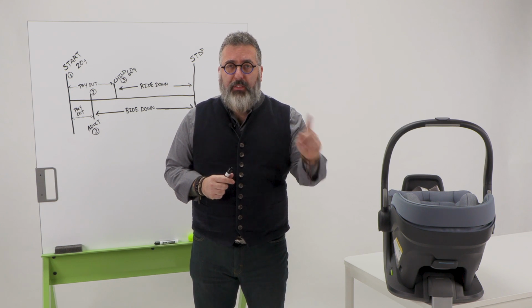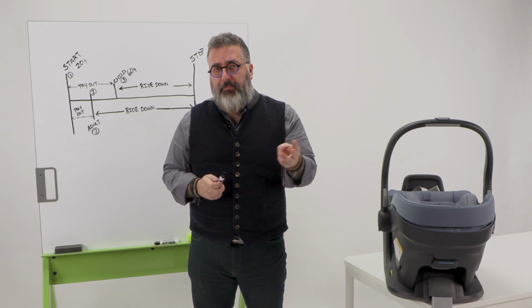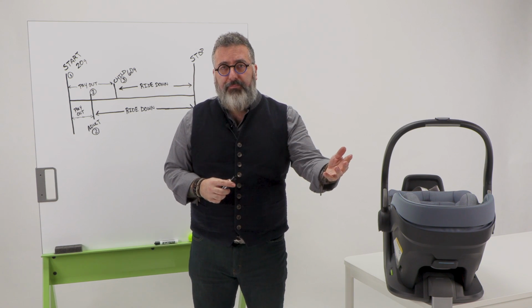Let's start from the beginning. Every car crash has three collisions. The vehicle is going to strike an object. That's one. The adult passenger, driver, is going to hit the seat belt inside the car. That's two. And then the internal organs are going to hit the skeleton. That's three. In a car seat, though, we're going to have a fourth collision. That collision is going to be the car seat itself hitting the vehicle seat belt system.